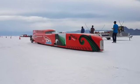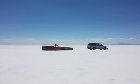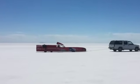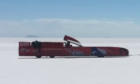The other reason why we wanted to have a front-wheel drive vehicle is that we want to be able to pull the Streamliner down the salt instead of trying to push it. Imagine trying to push a pencil on a slippery surface versus pulling a pencil. It's a lot easier to pull it straight than to push a pencil straight.